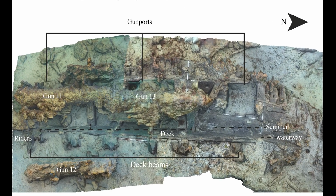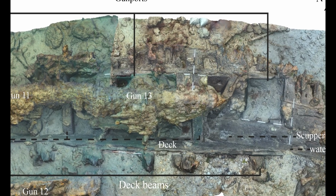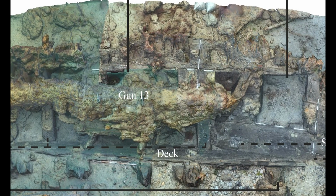This is a photogrammetry model showing the results of the 2023 excavation merged with the 2024 results.